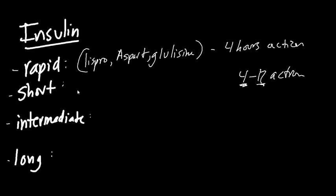So what is the short acting insulin? Well, that's just going to be your regular. That's just going to be your normal insulin that you synthesize naturally in the body. However, you can do synthetic regular insulin, especially in the case of type 1 diabetes where you don't create your own. That's just going to be regular insulin. Alright, we've also got intermediate. This is going to be NPH. That's going to be your prototypical intermediate insulin.